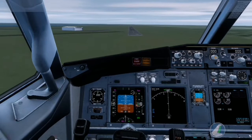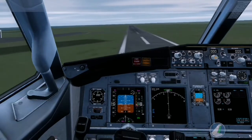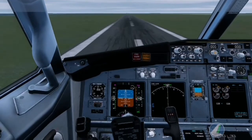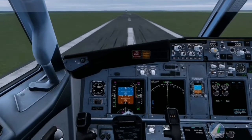50, 40, okay, don't touch down. 30, here. Don't. Okay, 20, okay, we're on the runway. 10. And we touched down. A bit late, but it seemed alright.